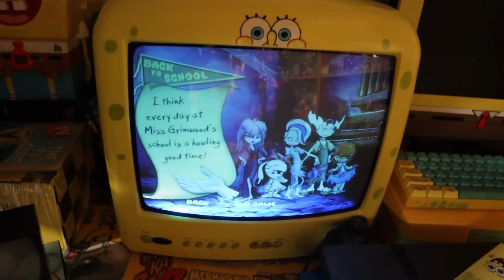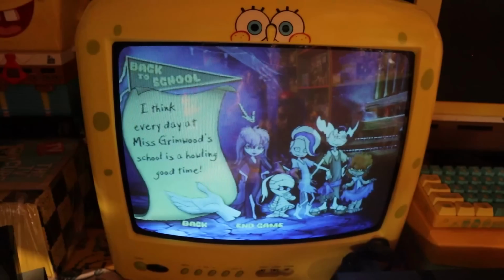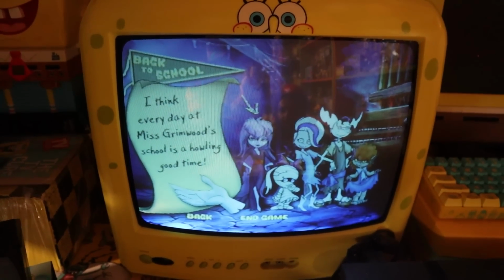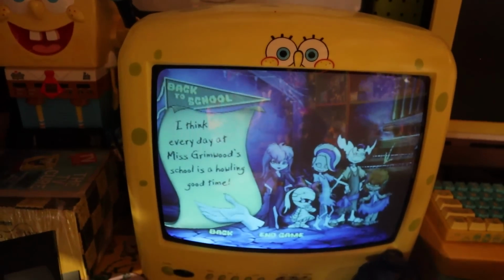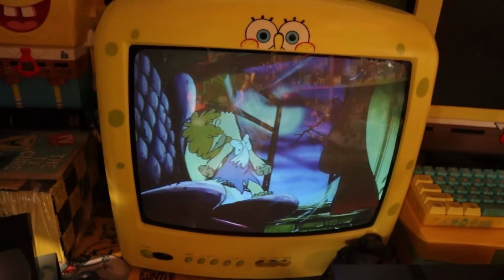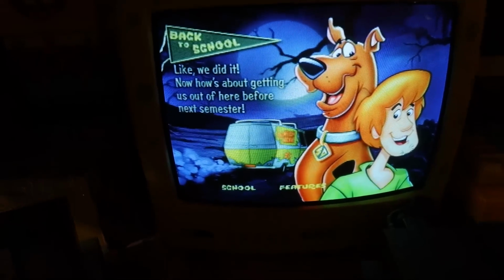I think every day at Miss Grimwood's school. Well, I wonder who's howling. I'm gonna go with the mummy. I feel like mummies are known for their howling antics. Or I should go for the vampire, you know, they can make you howl if you bite you hard enough. It's definitely the werewolf lady. Alright, we're going with the werewolf. Look at that. She do be howling. We did it! How about getting out of here before next semester?